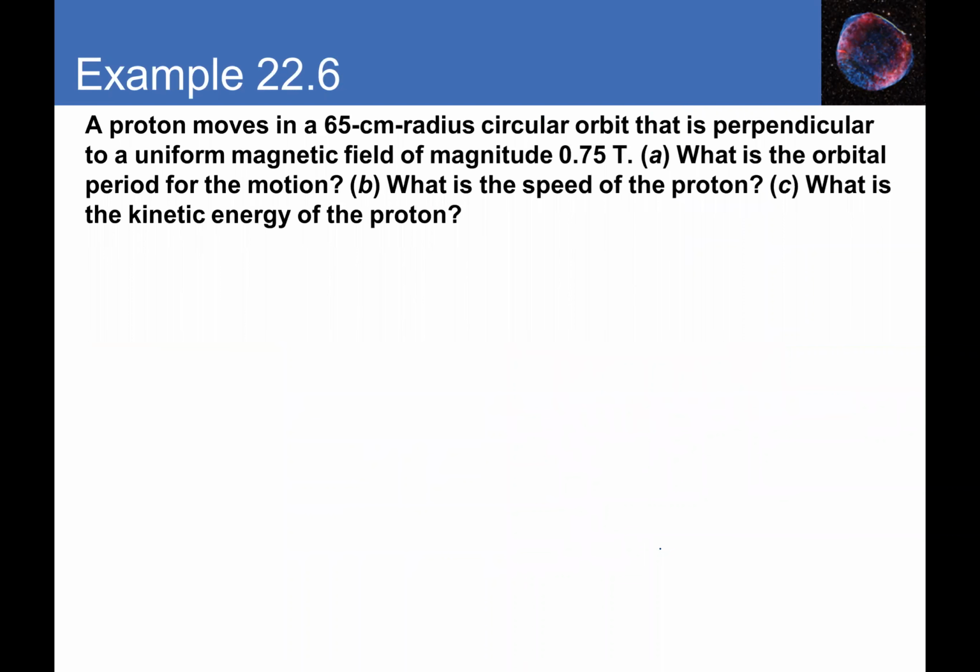Okay, here's one more example. And this one, we have a proton moving in a 65 centimeter radius circular orbit that is perpendicular to a uniform magnetic field of magnitude 0.75 Tesla. So that means we're given that it's a proton, which means I'm given the charge. I'm given now its mass, if you remember, 1.67 times 10 to the negative 27 kilograms. And I'm given that the magnetic field is 0.75 Tesla.